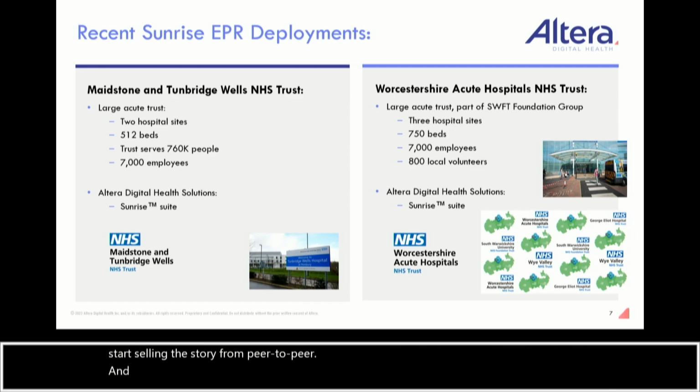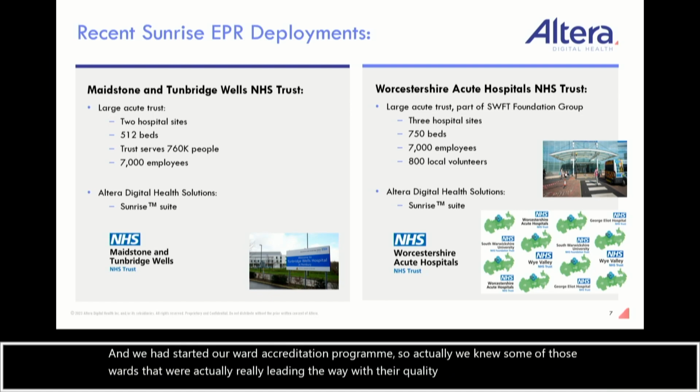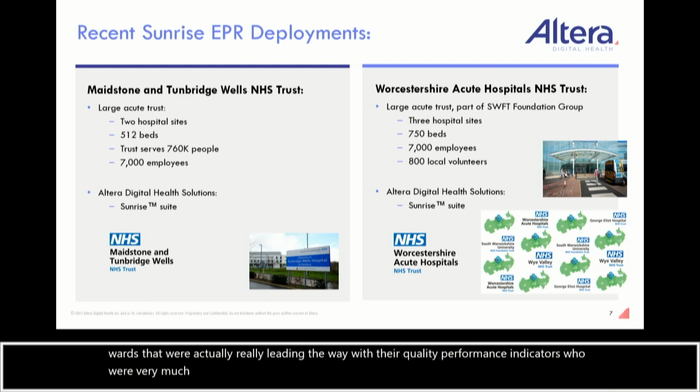And we had started our ward accreditation program, so we knew some of those wards that were really leading the way with their quality performance indicators, who were very much engaging with staff at that point in time. So we identified our pilot areas.